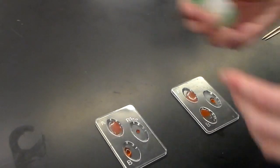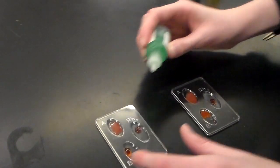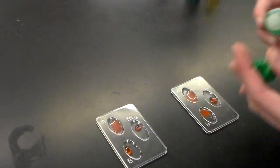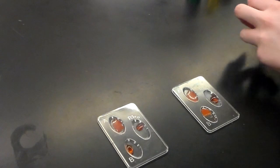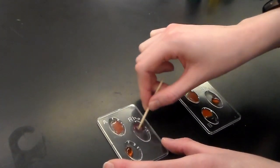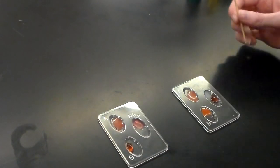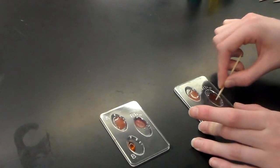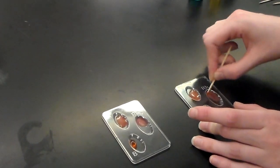So then we take our anti-RH serum and we put it in the RH spot. And that is going to tell us whether our blood types are positive or negative. So this one is A positive blood type because RH is present. This one is AB positive blood type.